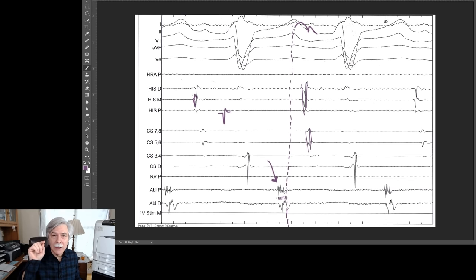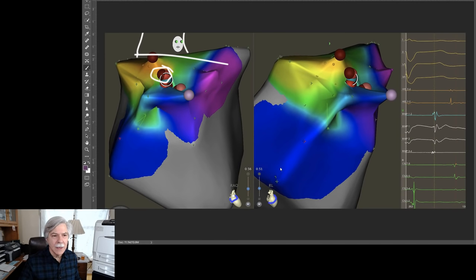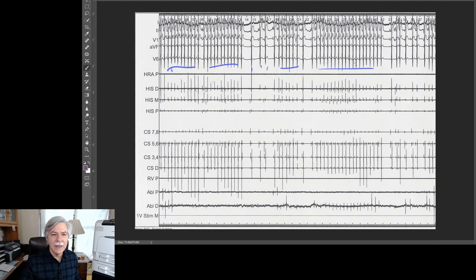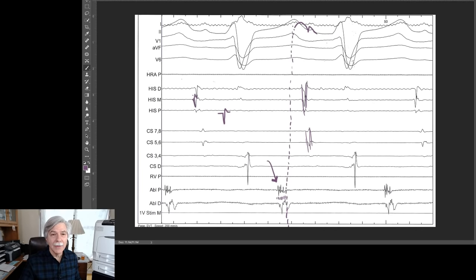And so what we did was we applied energy in that one area, and you had this flurry of rapid beats and then nothing. And then we put a couple more burns in there. If you look at this, you can see I decided to place about three or four burns around this area wherever I thought it would help. And then after the ablation, this is what we had, basically a normal rhythm. So compare this, where you had constant, incessant, rapid beats, that's before and that's after. Before, after, before, after.